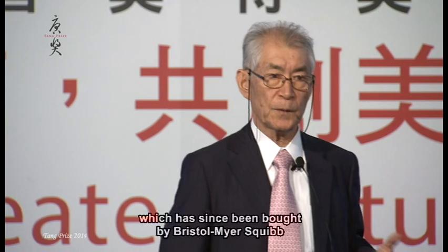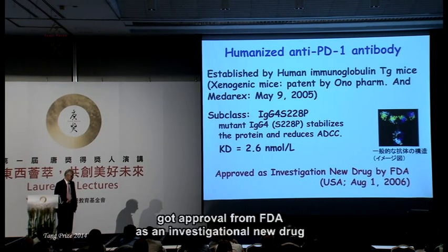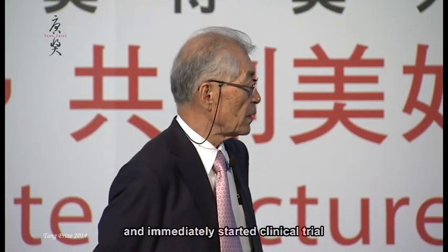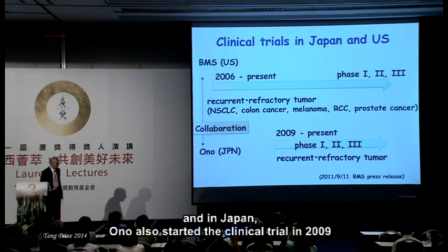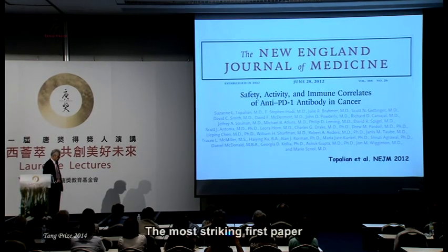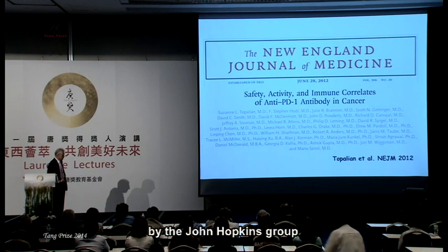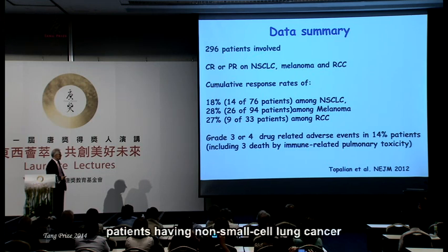Jim collaborated. Now it's bought by Bristol Myers, and they successfully generated and got approval from the FDA as an investigational new drug, and they immediately started clinical trials. They started in 2006, and in Japan, Ono also started the clinical trial in 2009, and the outcome is partly covered by Jim, and it's very striking. And the most striking first paper appeared in the New England Journal of Medicine in 2012 by the Johns Hopkins group.